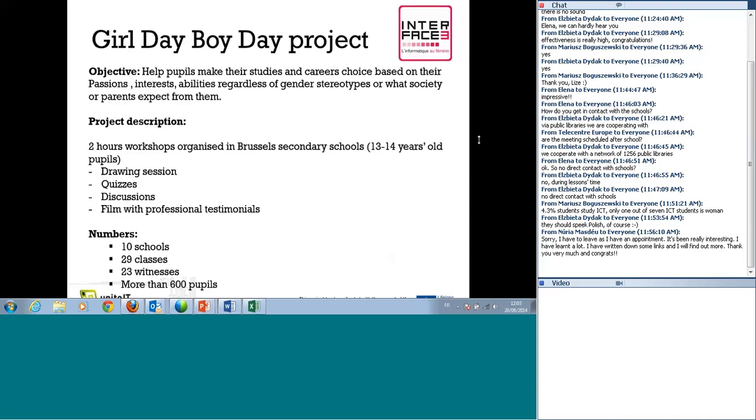There is one aspect I want to raise about that project. It was quite difficult for us, and it's something that Laure and Elena really struggled with: to find witnesses to come and talk, because they are professionals and so on. So first of all, this was the challenge.